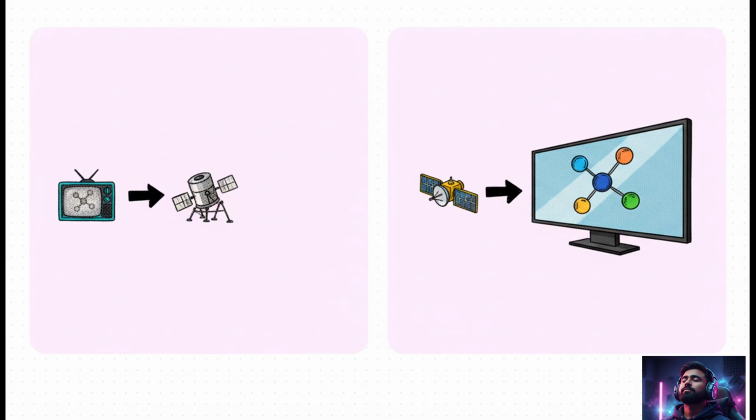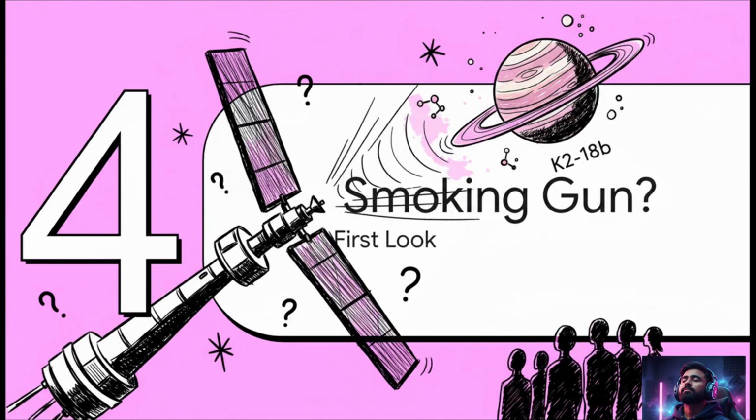Now, to test this wild new theory, we needed a much better tool. And in 2022, boy, did we get one. The James Webb Space Telescope. The leap in technology here is just staggering. I mean, if Hubble was like an old black and white TV, JWST is like a full-color, ultra-high-def, giant movie screen. It's so much more sensitive that it can clearly see the differences between those molecular fingerprints that just blurred together for Hubble.